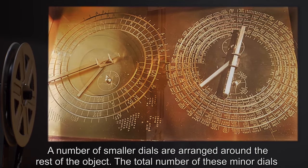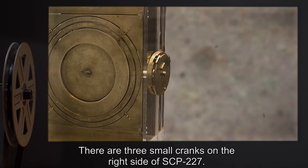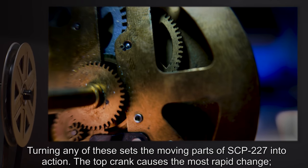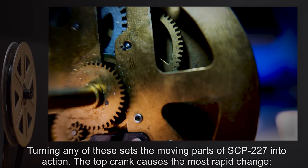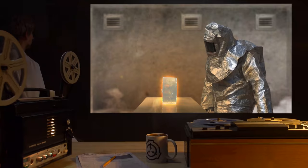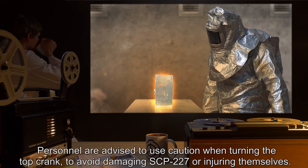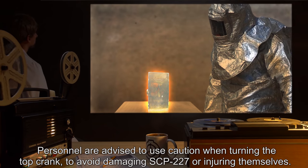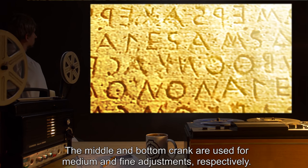The total number of these minor dials visible at once varies when the object is in use, as does the number of hands on each dial. There are three small cranks on the right side of SCP-227. Turning any of these sets the moving parts of SCP-227 into action. The top crank causes the most rapid change. Some of the smaller hands have been observed moving at speeds of over 100 RPM. Extended use of the top crank causes SCP-227 to heat up significantly. Personnel are advised to use caution when turning the top crank to avoid damaging SCP-227 or injuring themselves. The middle and bottom cranks are used for medium and fine adjustments respectively.